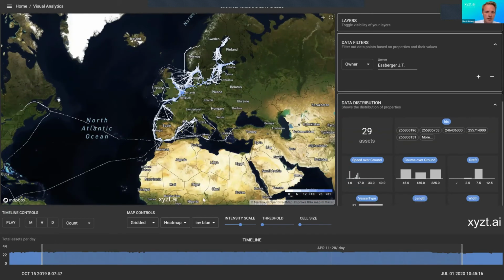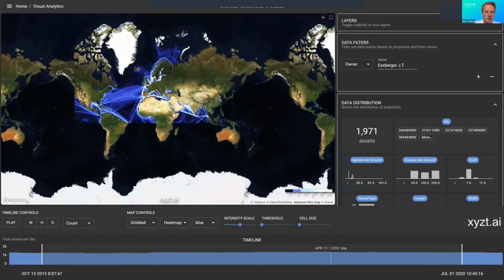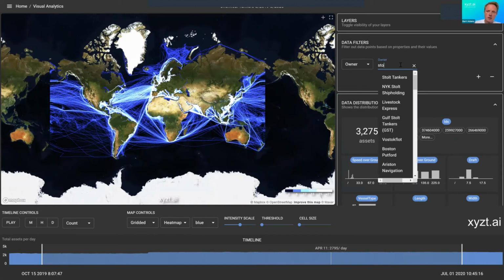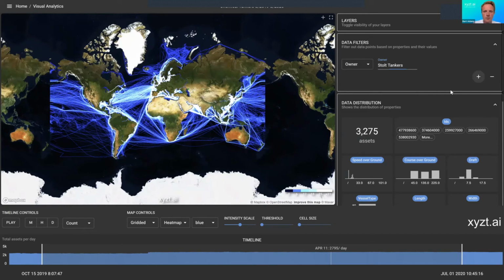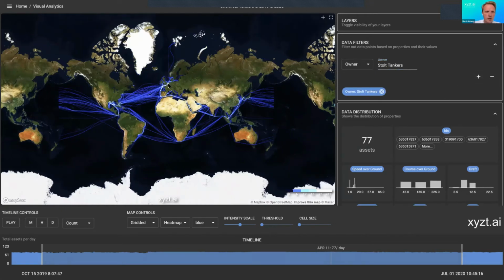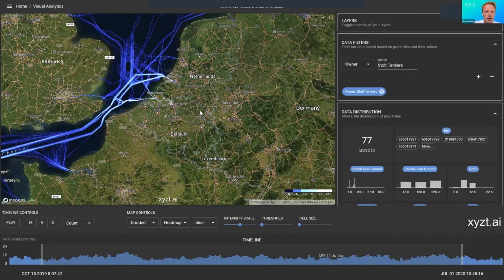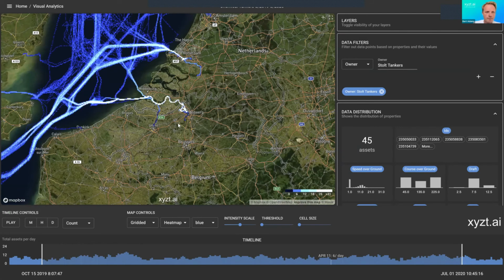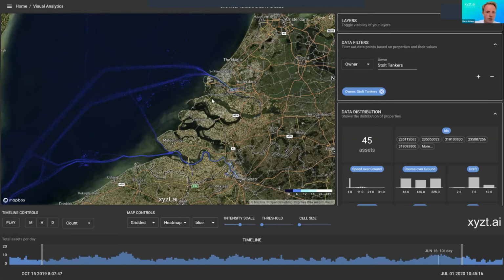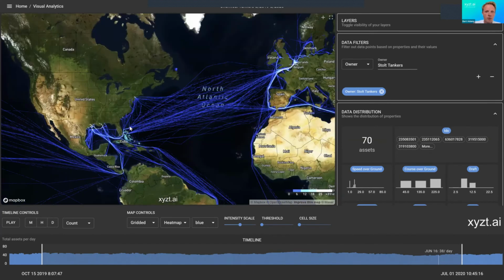Let's remove the filter again. Maybe go back to the blue heat map. And maybe let's focus on Stolt. So I'm going to remove this and apply a filter, Stolt tankers. And there you see they have a much more global reach. They have a lot of activity going on here in the main chemical hubs in Europe, which are Antwerp and Rotterdam. You can see when they had most activity there, most vessels there, and so on. And you can also see that they have a lot of travel going to the United States.